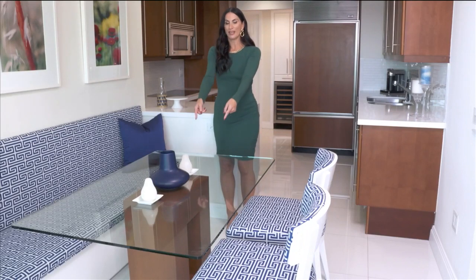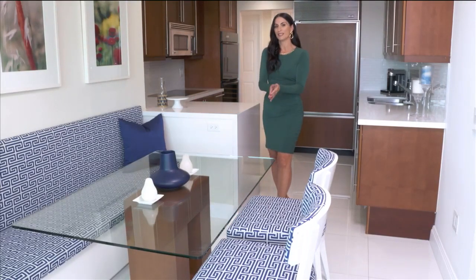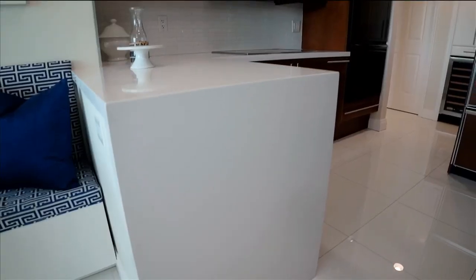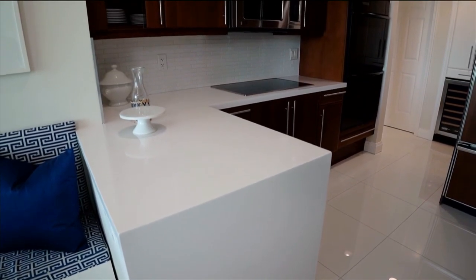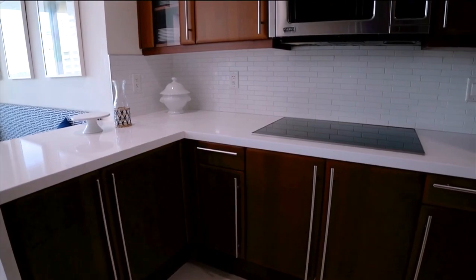And then we brought in the color of the existing cabinetry with this pedestal base on the table, so it brought the walnut tone into both rooms. Going with white on the countertops and the backsplash just gave us, again, that very clean palette that I was talking about when you're designing with bold colors.